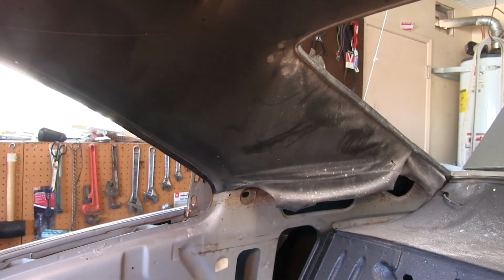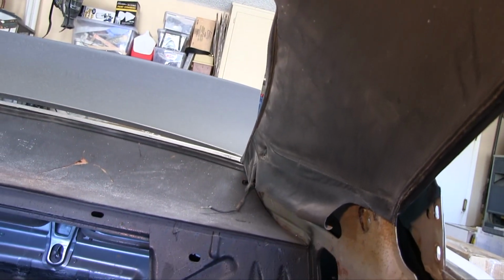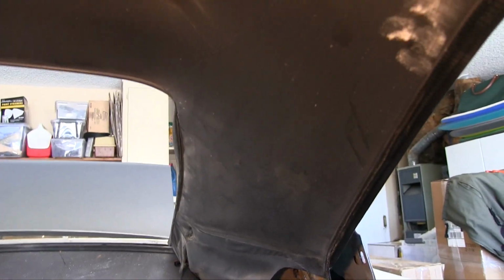So my headliner's actually in pretty good condition. I could get away with leaving this in there, using vinyl dye to make it pretty, or Black Wow, shine it right up. I want to put new underlay up there, which will probably end up being Dynamat for the insulation and sound dampening. So when I dropped the car off at the body shop, there were a lot of things that hadn't been done yet, like the headliner.